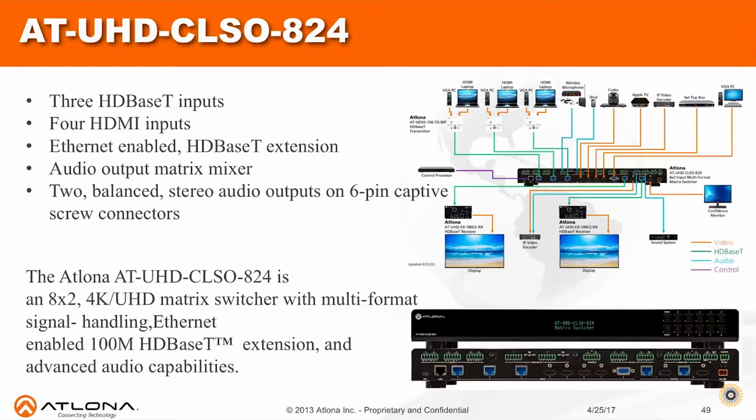Next is the CLSO 824. So in the previous two devices, you had a single HDMI output with a mirrored HDBaseT output. So one local display, one display located a little further away, both showing the same source. With the 824, I have a couple things that change. Number one, I get one more additional HDBaseT input. So now I can have multiple HDBaseT locations to present from. I still have 4 HDMI inputs. I've got 1 VGA input.